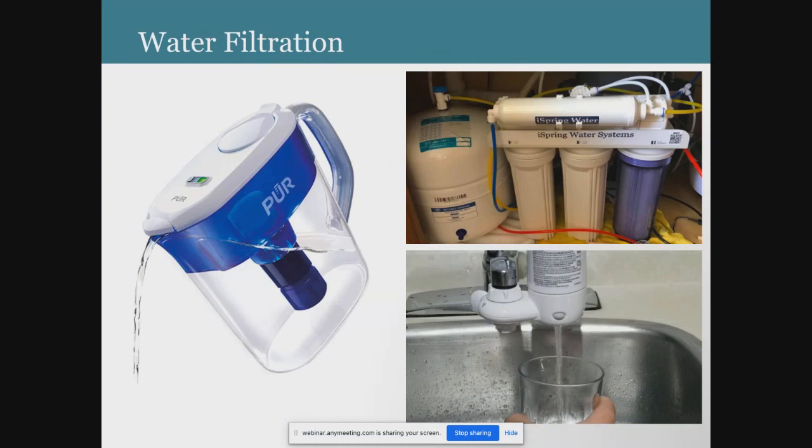So what are some of the simple things that people can do? There are lots of different brands of water pitchers that will take out about 99.9% of lead. Also faucet filters. More expensive and out of reach for some families are the whole house or the under sink filters, which will take out way more pollutants. But the pitchers you can buy for about $20 or $30, as well as the faucet filters, and they do a great job in getting out the lead. Next slide, please.